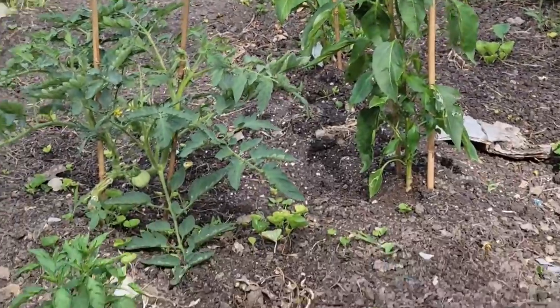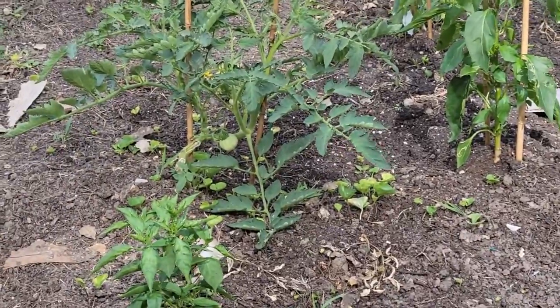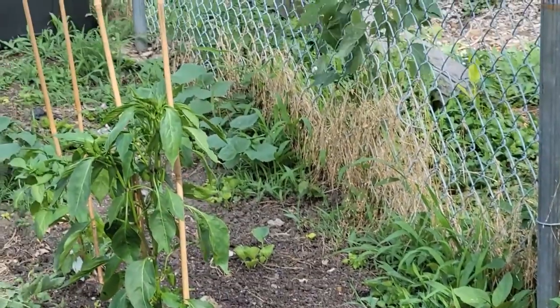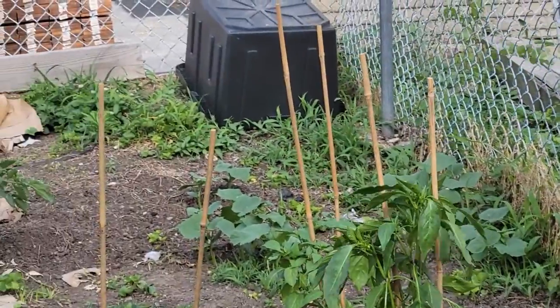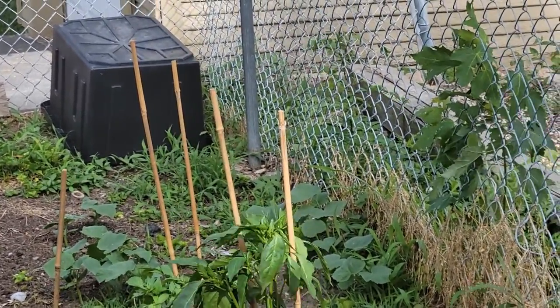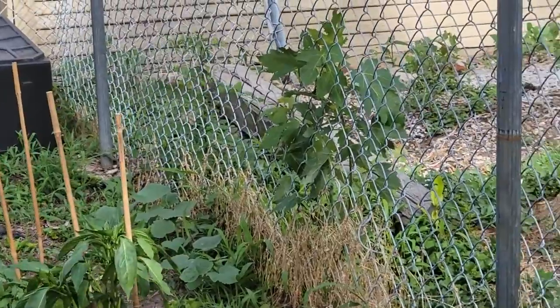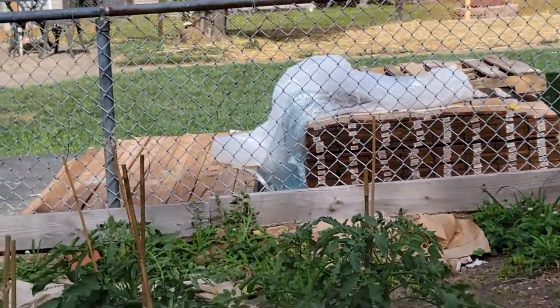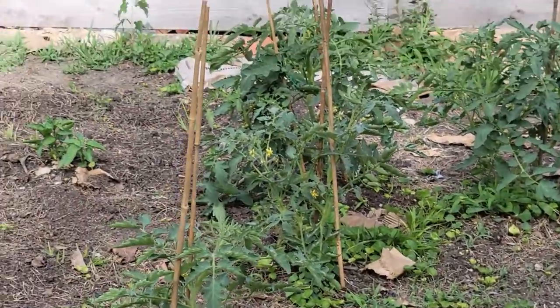So you can see, I've got a little tomato on that one. So some of them are starting to come through. And then over on the other side, you can see they're really growing. I've got some cucumbers. Super excited. I'll be able to make relish this year. But look at all the blooms on those.